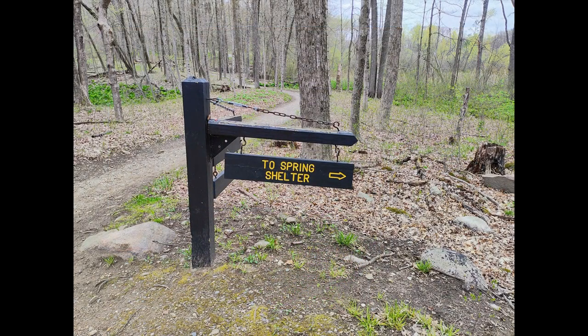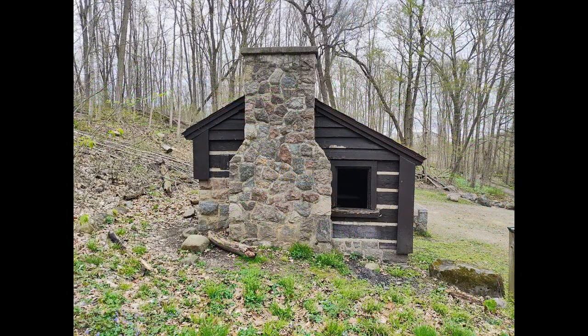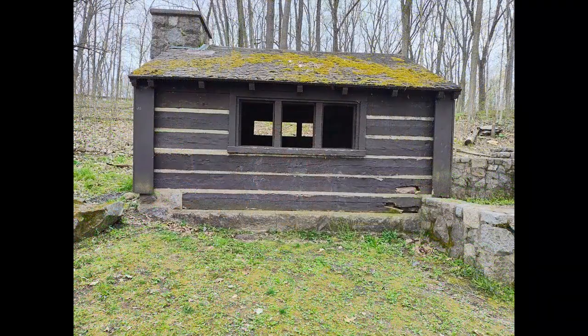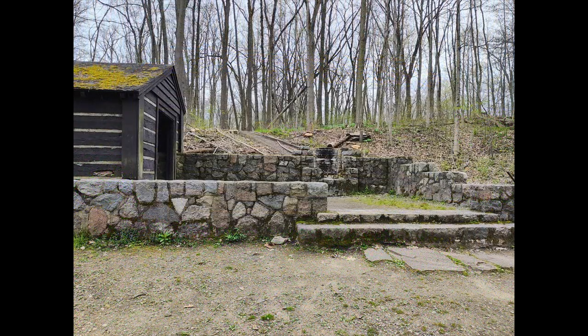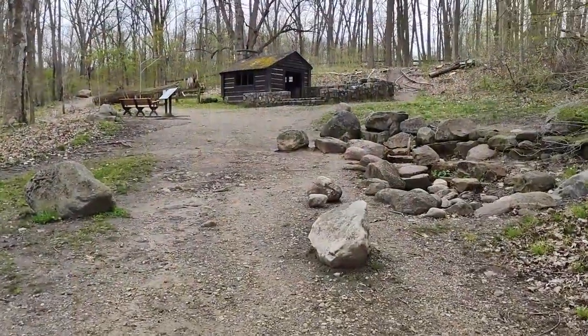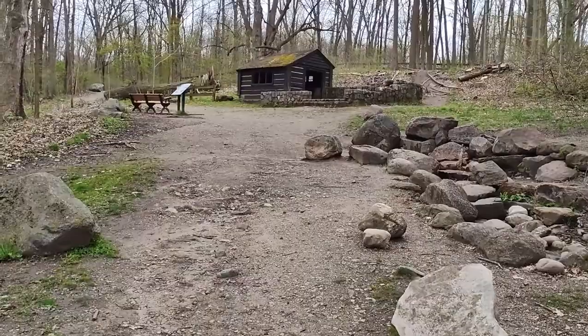Our pride and joy, the spring shelter. The finding of a spring during construction further enhanced this special building. The spring shelter was completed by the CCC in 1938. As the shelter was being constructed, the CCC noticed that there was a nearby spring. So they added some pipe and found out that the spring is actually an artesian spring.